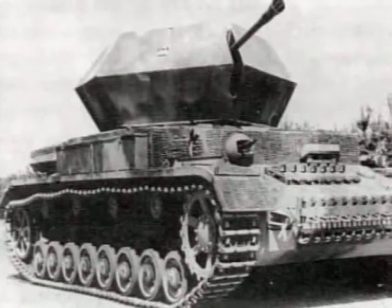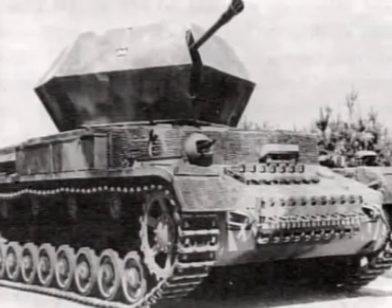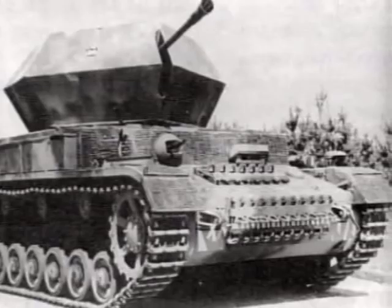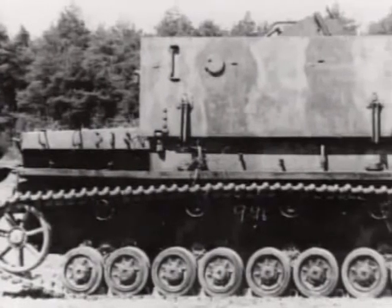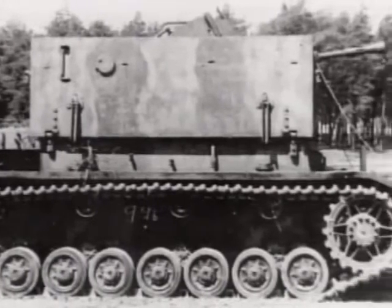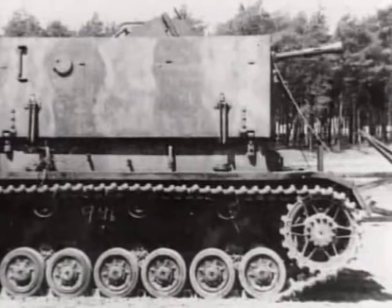Replacement for the Wirbelwind was the Ostwind, which employed a single 37mm Flak 43 in a similar turret and mounted on a converted Panzer IV. The Flak 43 was also employed in another Panzer IV conversion with a four-sided superstructure that could be dropped for firing. It was named the Möbelwagen, or furniture van, for obvious reasons. 240 were produced until March 1945.